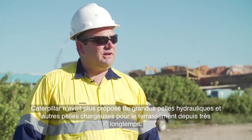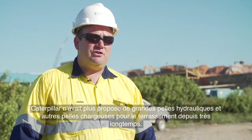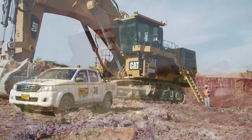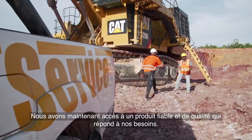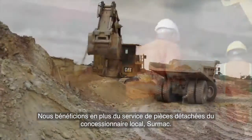It was a very long time that Caterpillar didn't have heavy earth moving large excavators and shovels in their portfolio. Now our local dealer is able to supply us with a reliable quality product with what we want. Furthermore, we get good parts supply from the local dealer, Cermac.